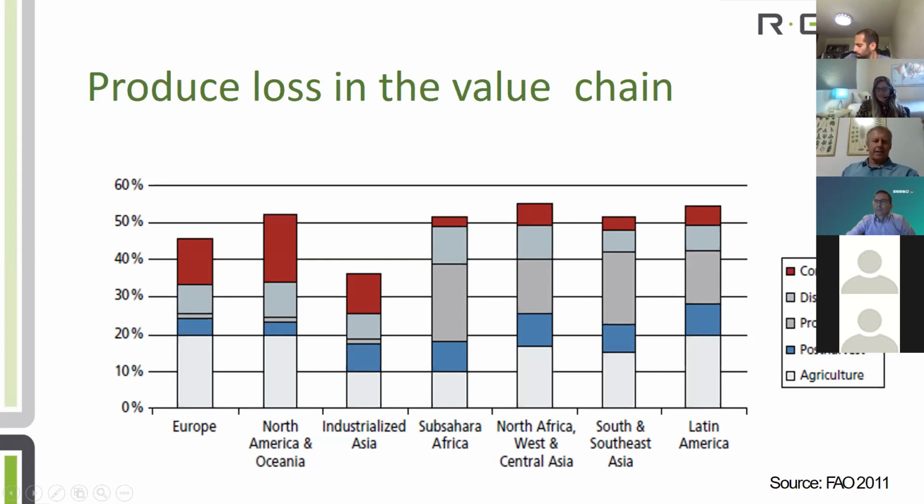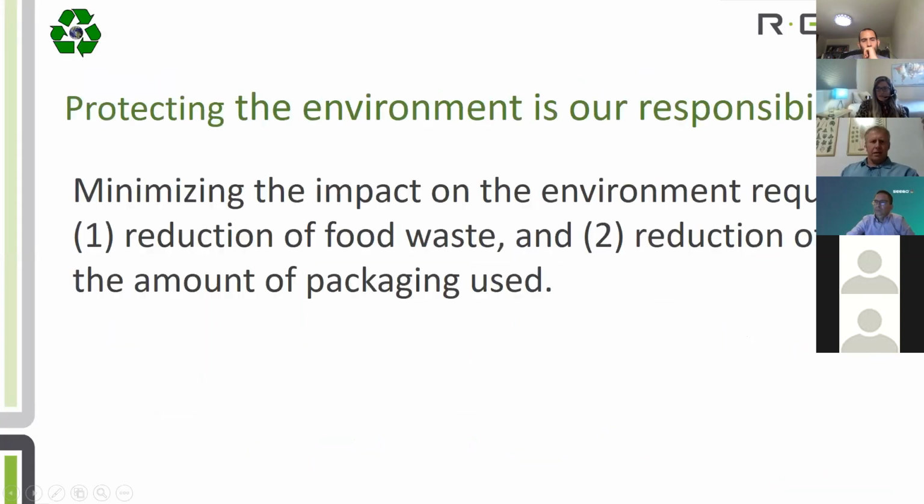So we can see that it depends on the region. A lot of produce can go to waste on the retail side, with consumers, so people buy more than they consume. But in any event, a lot of the product that we grow ends up as waste. It's in our hands to protect the environment.